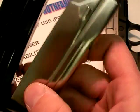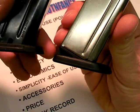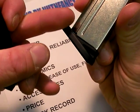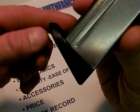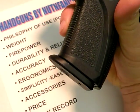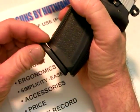Just a small criticism. However, maybe not such a small criticism is the design of the base plate on the FNP series pistols. Kind of goofy. I don't mind the angle here, that's okay, but I've been told by some users that this portion here will get in the way of your magazine carriers, and there's a lot of dudes that actually end up dremeling or machining this lip off because it interferes with a double magazine carrier. You can see that it kind of extends out, aids ergonomics maybe a little bit. However, it'd probably be better off just to get rid of it.